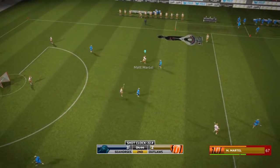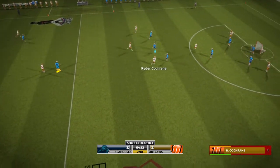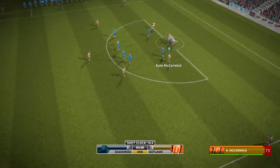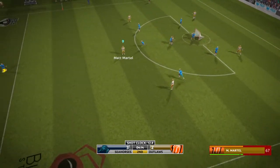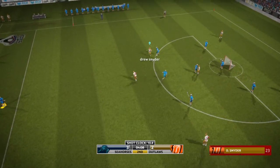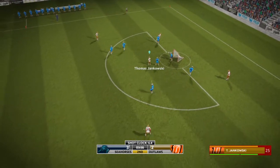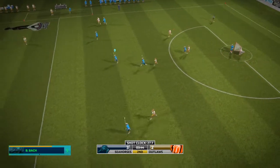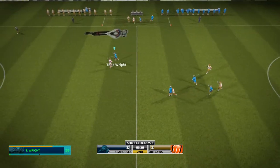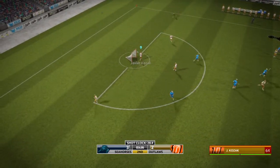Martel. McCormick. Ball top center. 23. Ball side right. Gary rolls, evades. Jankowski shoots. Chance for them now. Goes for the shot. Straight to the keeper.